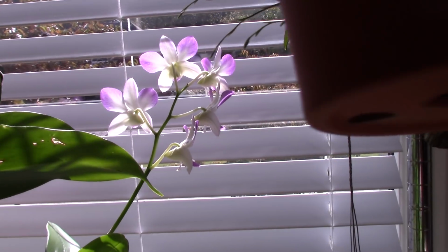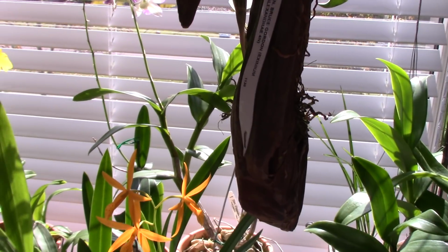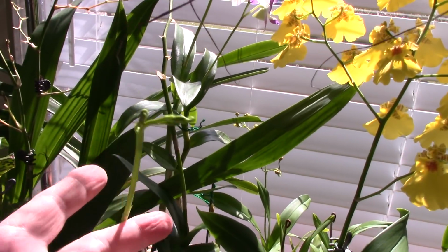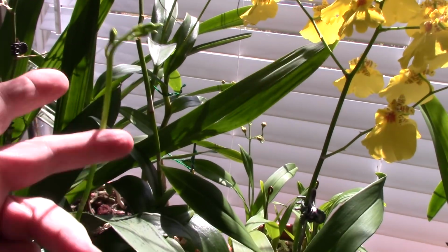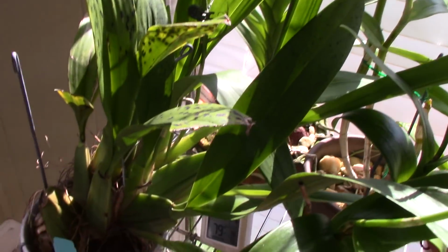Still lots and lots of blooms. Dendrobiums are just blooming and blooming and blooming. Wow, I didn't realize they bloomed so much, just non-stop blooming. And they're putting out more spikes. Ones that have already bloomed are now putting out second spikes. It's been remarkable.